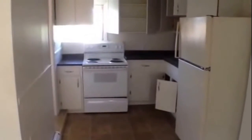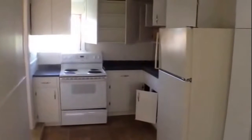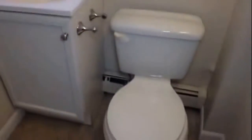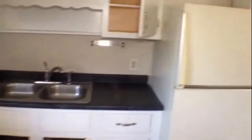Coming up the stairwell in the rear, you come into the kitchen area, fully appliances, cabinetry, ample space, clean. Moving into the single bath. With the single shower stall. Moving out of the bathroom, back through the kitchen area.